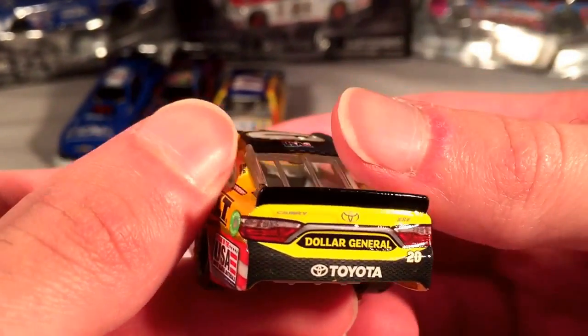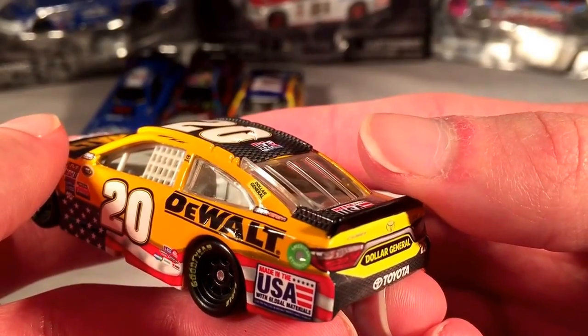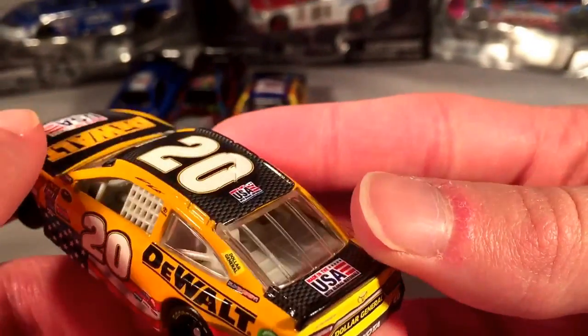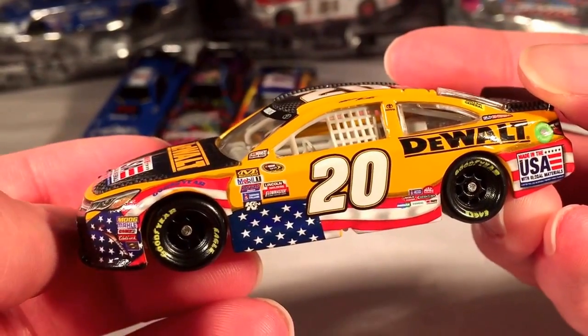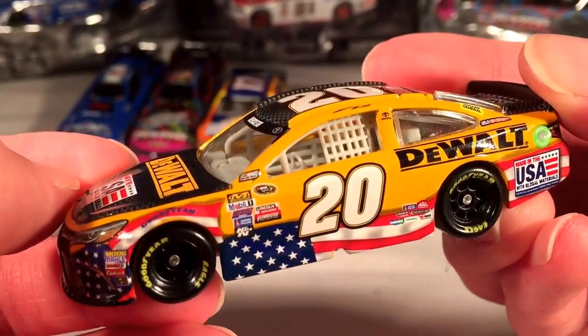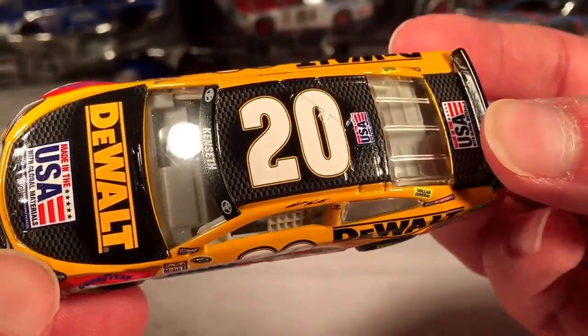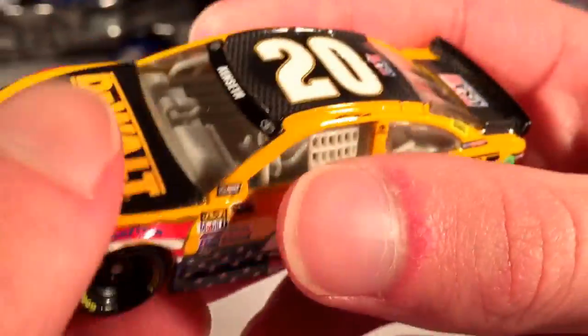And the one thing I'm glad Dollar General's gone now is because of this stupid thing. They had to make the different colored bumpers on their cars, which looked completely asinine. Nothing looked as bad as that Home Depot car, though. The red Home Depot car with the bright yellow Dollar General bumper. For, what was that, Husky Tools, I think? Made in the USA.